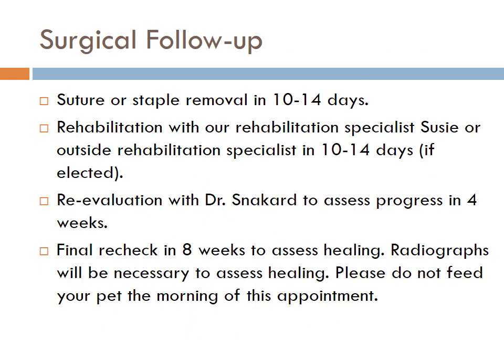There will be several follow-up appointments after your pet's surgery. The first will be suture or staple removal in 10 to 14 days. At that point, you may begin rehabilitation with a specialist. If you do think you will pursue rehabilitation with the specialist, it is recommended to book these appointments ahead of time, as they do tend to book out a few weeks.